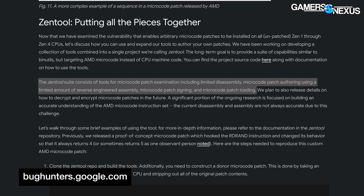As for what that means for end users, the Zen tool released by Bug Hunters in the news here could feasibly be used to author your own microcode to modify your CPU. Now, this is actually pretty interesting as an enthusiast function, because if you remember the old days, there were AMD CPUs in the past where you could unlock cores, where basically they were soft fused off, so they would bin down parts that were fully functional, and sell them into a lower classification of component.